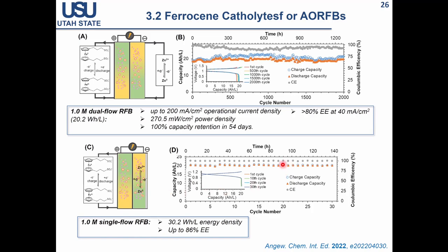So here is the battery we set up, using one more single flow battery and 10 milliampere per square centimeter current density. It also gives us very good cycling stability, and we can get up to 86% energy density. Sorry, this one actually the energy density is only 30 watt hour per liter, because the volume we use in the zinc side is just half of the volume of the ferrocene side. So based on this setup, it is only 1.5 times the energy density of the first dual flow batteries.